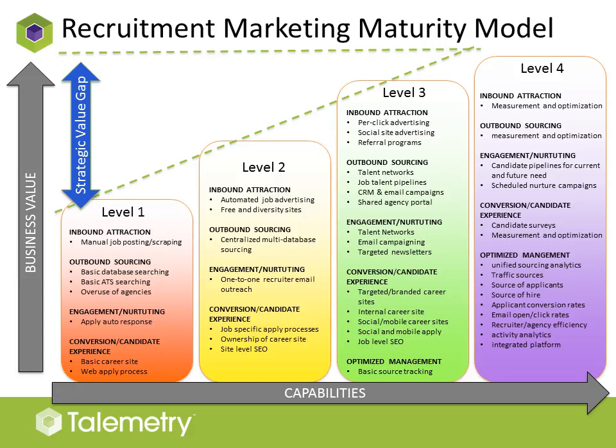So level 2, we're seeing more automation, all right? So ads are more automated, the distribution of the ads is more automated, and companies are distributing more broadly across more job boards. Searching and sourcing becomes a little bit more centralized, so maybe databases are consolidated and recruiters are accessing multiple external databases through a single tool. Might be a point solution to access those. From a candidate experience standpoint, application processes might be a little more specialized for different types of candidates. You think hourly versus salaried, et cetera, that kind of thing.